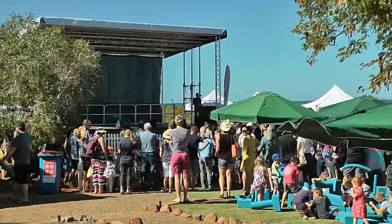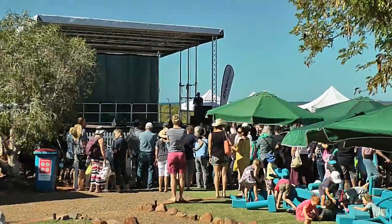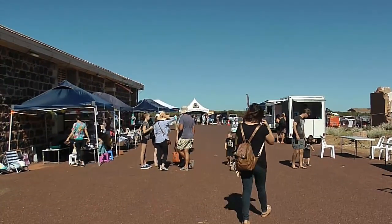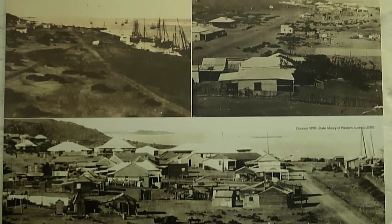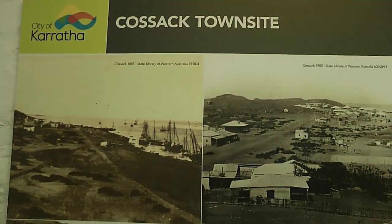Well, as you can see, it's not exactly a ghost town today. From time to time they have events out here, and today looks like one of them. Some of the town has been restored, and you can go inside and get a good idea of what life was like in the early days. Through the magic of television, let's have a look when it's not quite so busy.